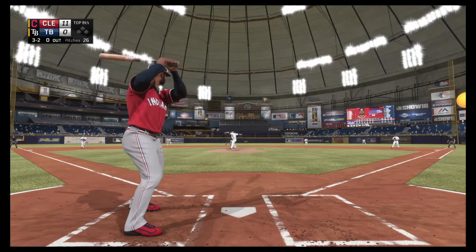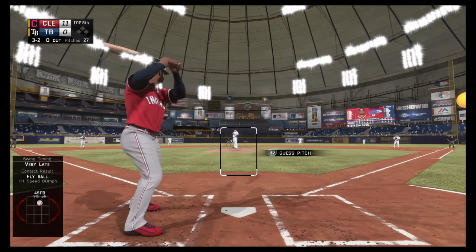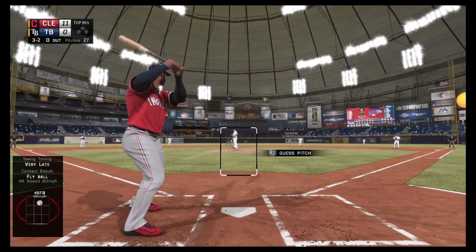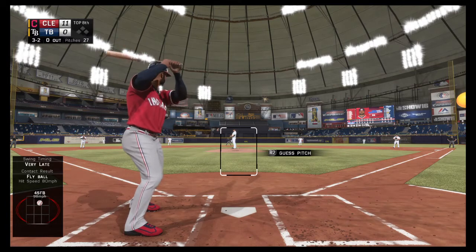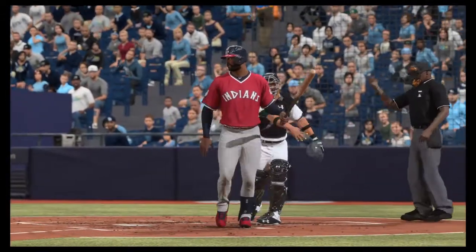Full count here. Here comes the pitch. Just staying alive, putting together a really good at-bat here. He's set. Here's the 3-2. Fastball swung on and missed for the first out.